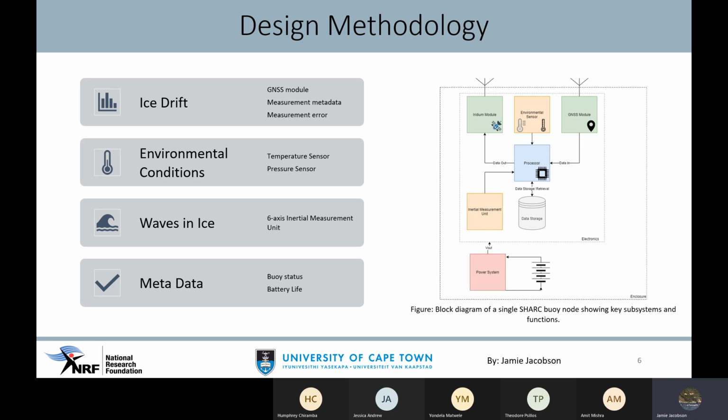To measure ice drift, we put in a GPS. We also wanted to measure the error associated with those GPS measurements in order to verify how accurate they were. Finally, to gain insight into the buoy, we needed to measure the status as well as the battery life.